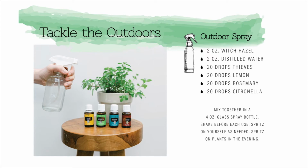Shake before each use. Keep in mind you should spritz this on your plants once at night. Doing it in the morning may burn the leaves as the sun rises. We want to keep those plants safe and protected as much as possible.